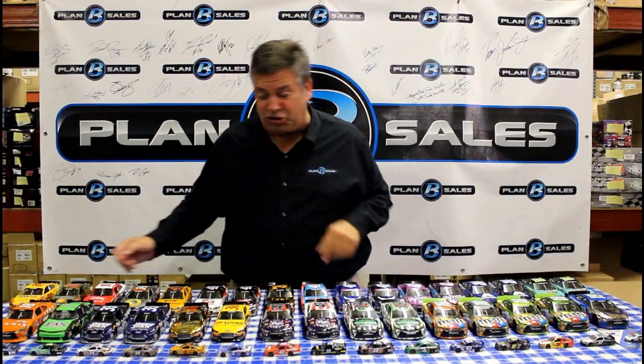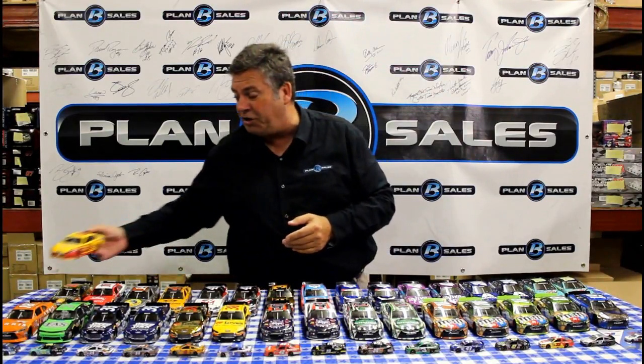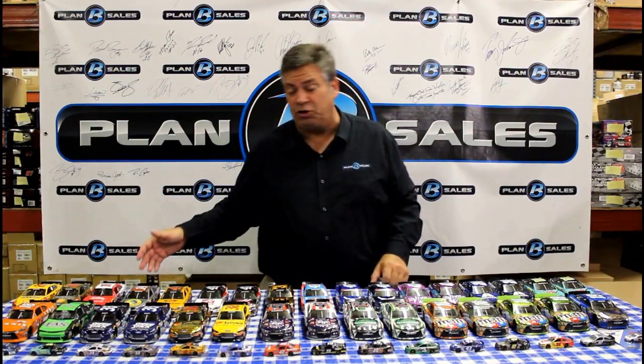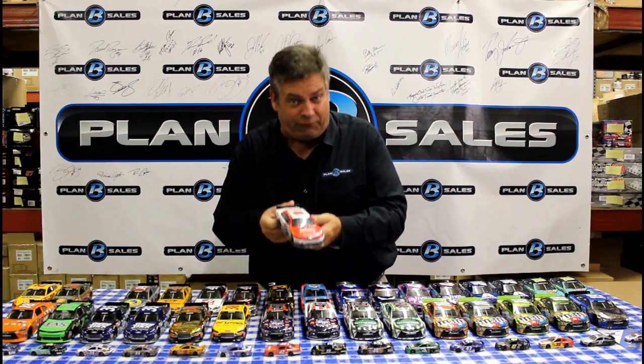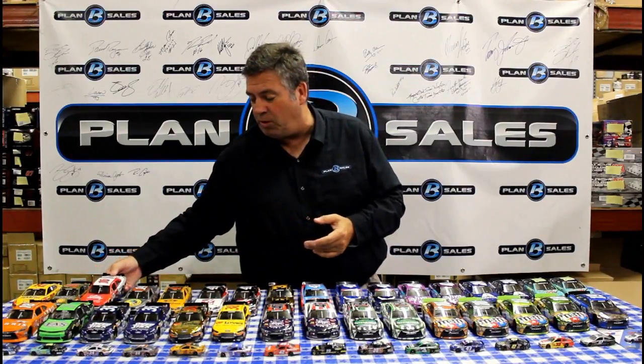Let's get started. We started this year in Daytona, and the Daytona 500 winner is here: Joey Logano's Shell Pennzoil Ford, confetti all over it, just as it sat in victory lane after winning the Great American Race. We have that in the standard finish and in the color chrome finish as well. Speaking of Daytona wins, how about young driver Ryan Reed, NASCAR Xfinity Series? He scored his career first win at Daytona. We have the Lilly Diabetes Mustang for Roush Fenway Racing and his victory at Daytona.